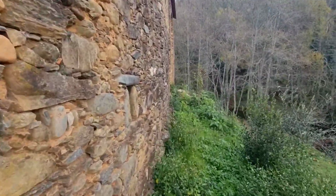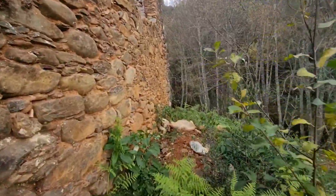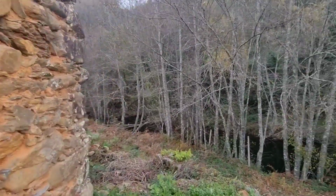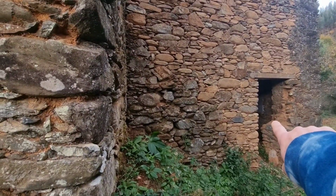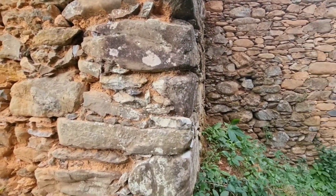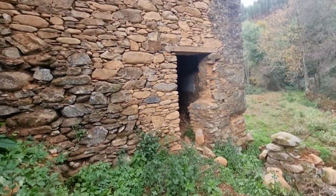I'll just go to the end. There's another room under here. Oh, we can access that from around there. Okay. It's the one that I told you there's only access to from the outside. Ah, okay. Should we go round? Yeah. I think it's probably best.